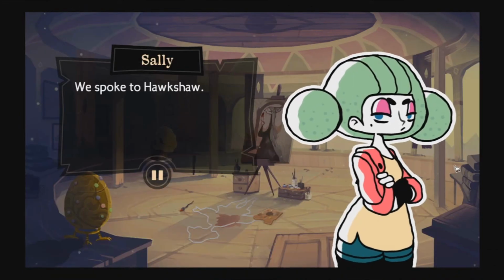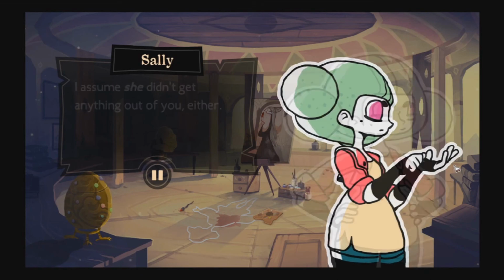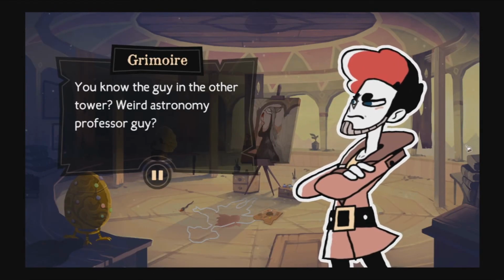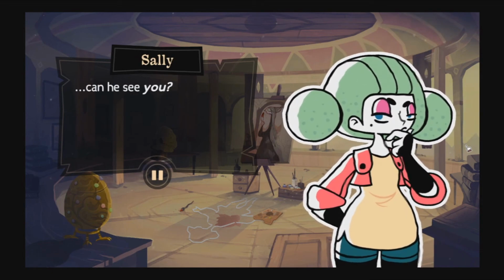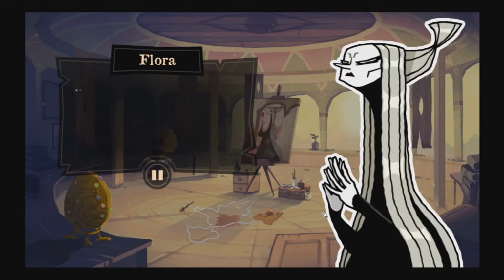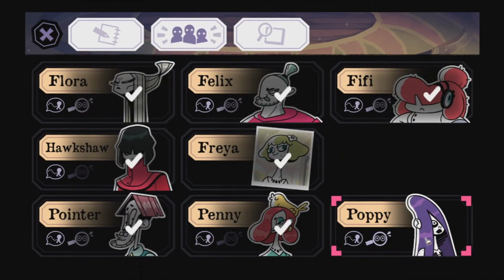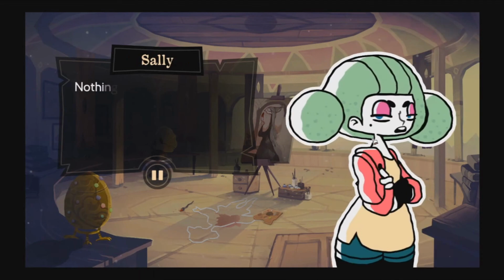We spoke to Hawkshaw. I assume she didn't get anything out of you either. I bet that really ticked her off. You know the guy in the other tower? Weird astronomy professor guy? Can you see him from your window? Can he see you? What do you know about Penny? I can't really imagine those two being friends, to be honest. You never know. I actually agree with Sally on that one. Do you and Poppy get along? Nothing. Shocker.